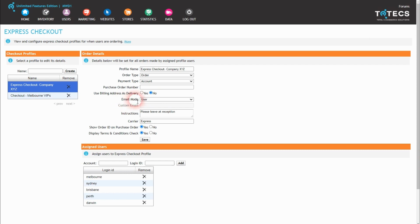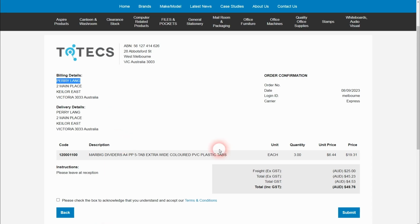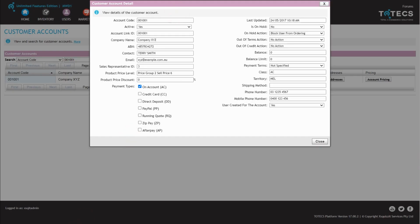Now this next setting, email mode, controls whether the person who is going to receive an email notification of this order once submitted should be the user who is submitting the order and is assigned against the order, or the email address that is assigned directly to the account that that user is ordering on behalf of. So for example, if you've got an account manager of that customer, they may want to receive that email notification, not so much the user who's submitting the order. So that's when you'd use the account. That would be using the email address directly assigned to the customer account, which would then be set against the order to receive the delivery notification.